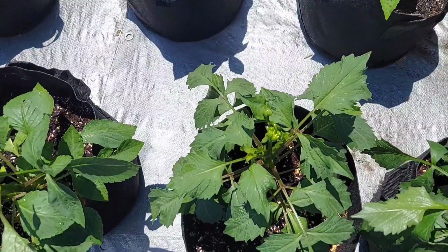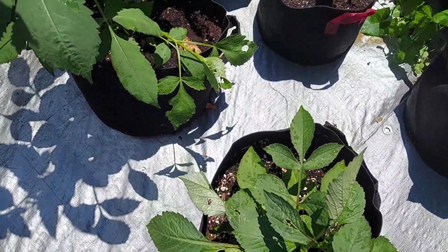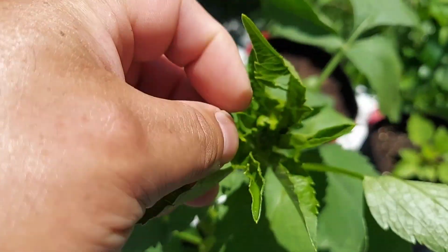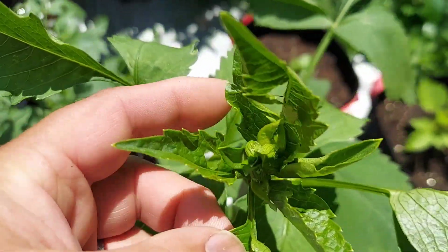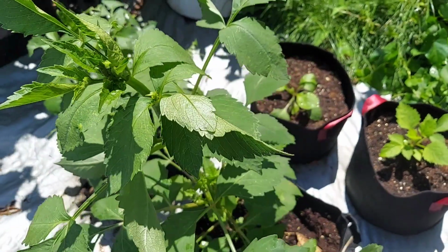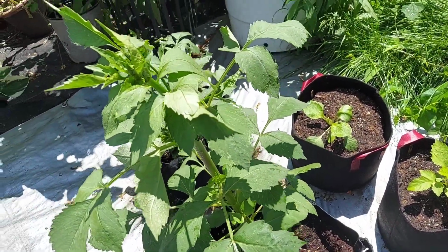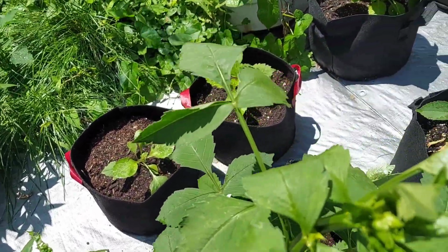This one's also blooming, but it's also short. This one is tall. The bud is right in there. I don't know if you can see that. I like it. It's tall. Would make a nice cut flower if the bloom is ideal.